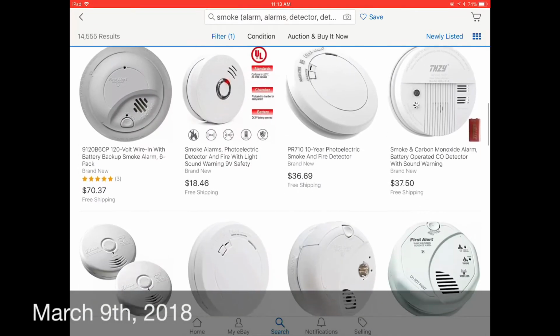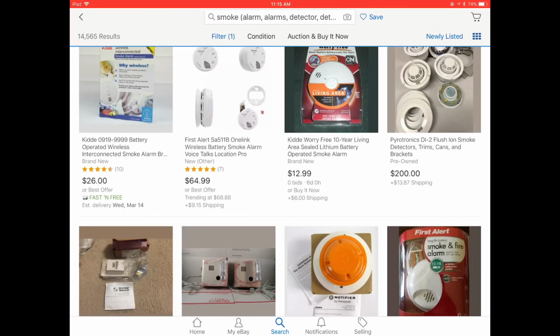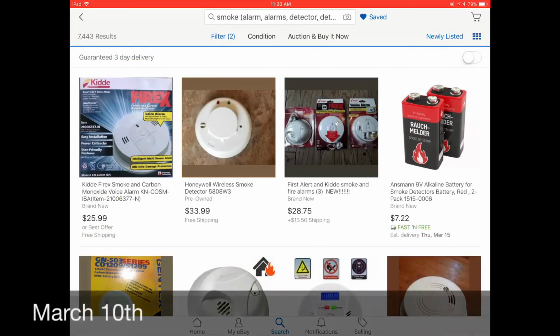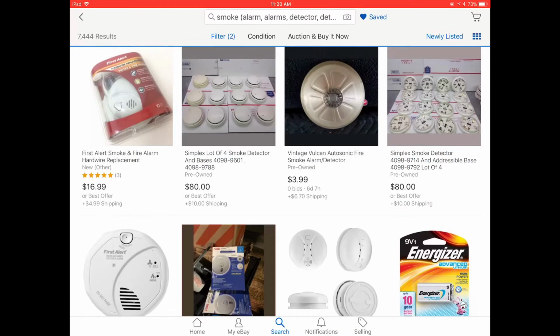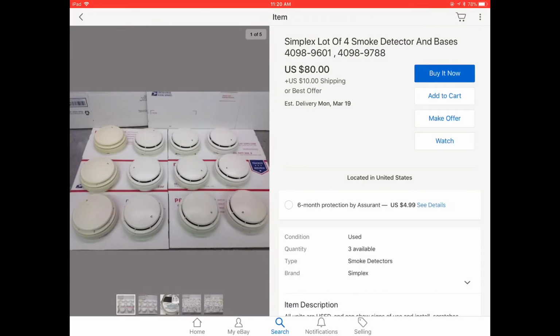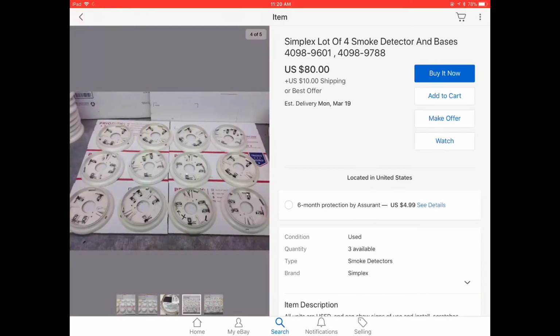Now we go to the 9th. Pretty much the only thing I saw was those Pyrotronics TI2s. Pretty cool, but not for 213 some. So we go to March 10th and take a look at that. Especially the ones on the left. They're about the size of the 9710s. But as you're going to see, they're all conventional detectors. So that's pretty cool. So I wonder if the original version of those conventional detectors were the larger ones.